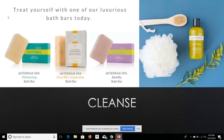So after you've dry brushed and after you've soaked in your tub, this is when you can cleanse your body, of course. So doTERRA has a few options when it comes to soap, and they have 3 bath bars. The moisturizing bath bar is a blend of grapefruit and bergamot. And then the Citrus Bliss bath bar is, of course, the blend Citrus Bliss, which is pretty much all the citrus oils with a hint of vanilla. And then the Serenity bath bar is our Serenity blend, of course.